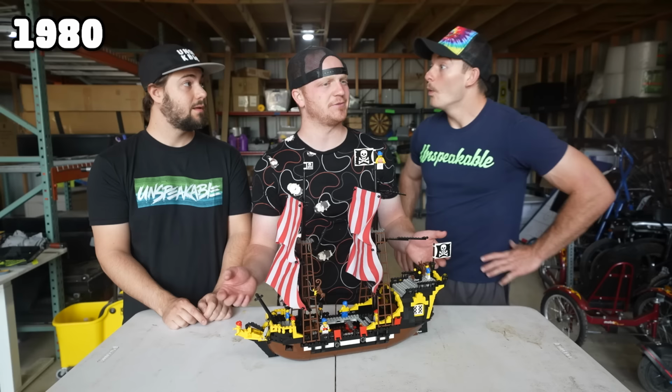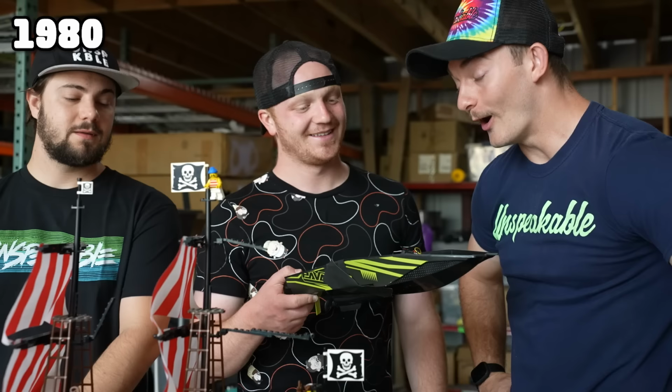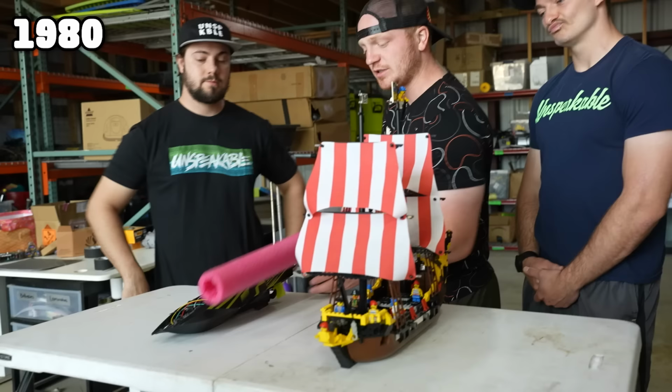What? Legos can't float? They can if you put an RC car on the bottom. It's gonna float. Wow. It will. For extra stability, I have a pool noodle. We can wrap it around the side. Y'all figure out how to put the pirate ship in the boat. I'm gonna start measuring and cutting this.